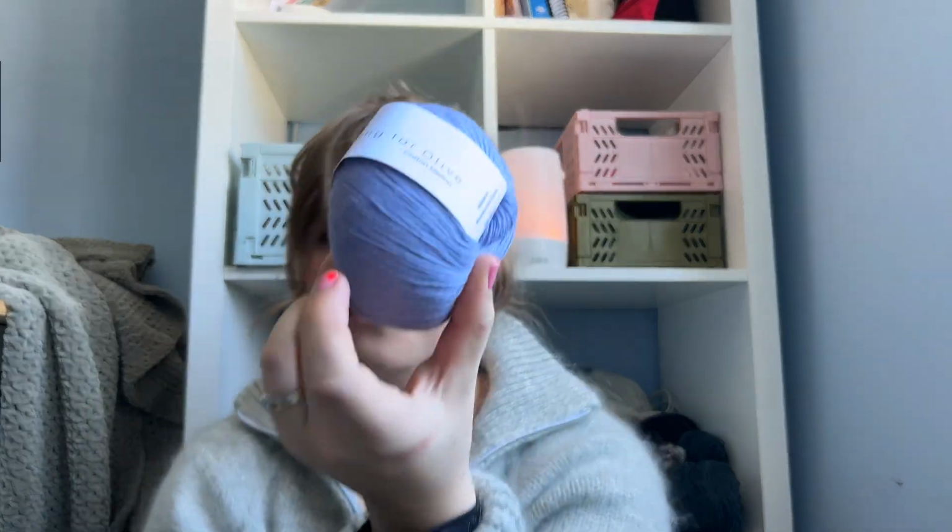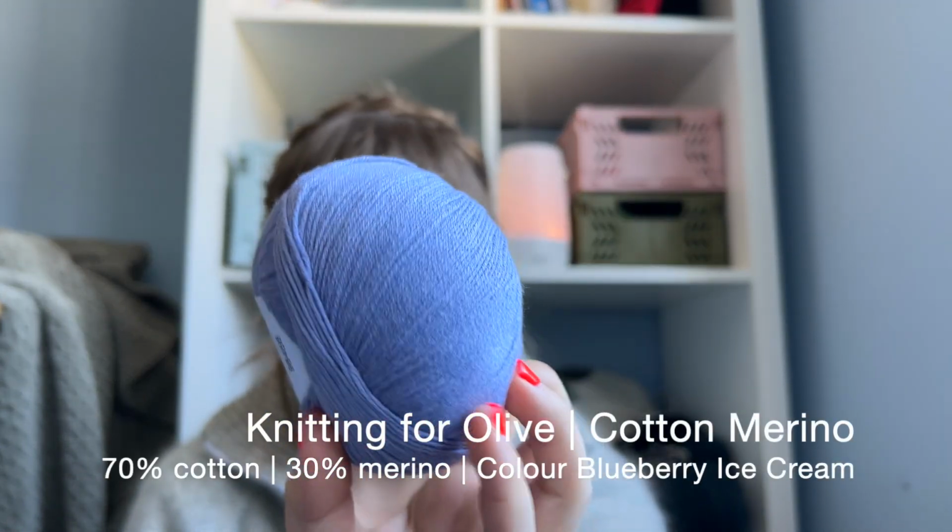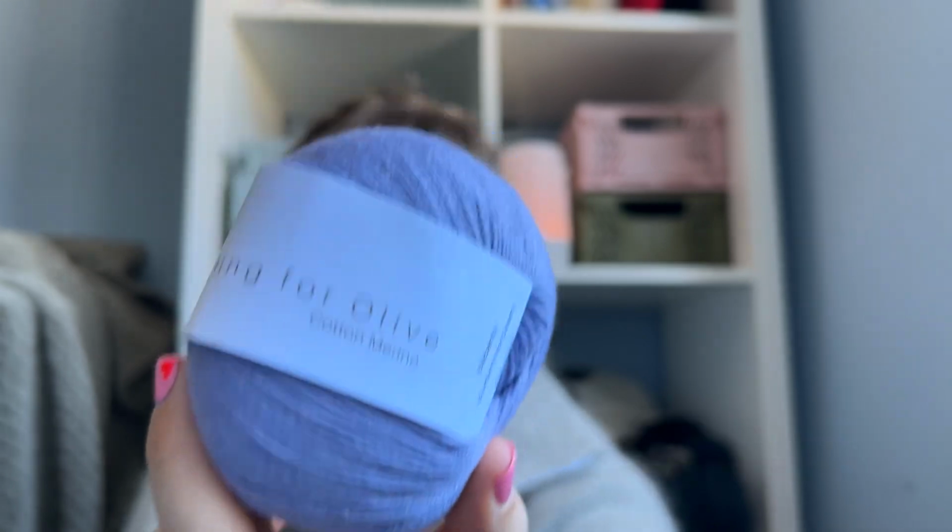Okay, my last bin of yarn came from this shelf, which you can't really see, but this is my warm toned reds and pinks, and it's pretty much the same as this one now that I think about it, but these are more neutral and these are more colorful, maybe. So first, on top, I have my Knitting for Olive Cotton Merino in the shade Blueberry Ice Cream. I'm using this to knit my Madeline sweater, which I have started.